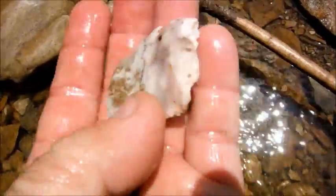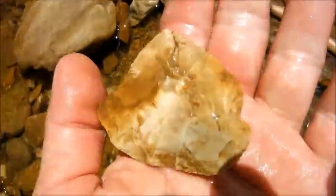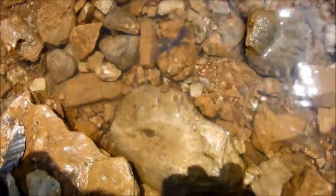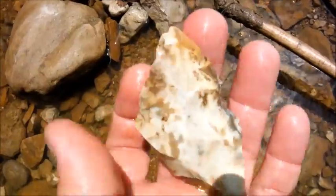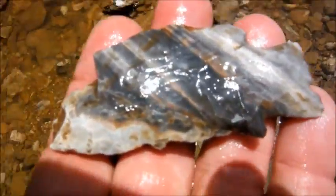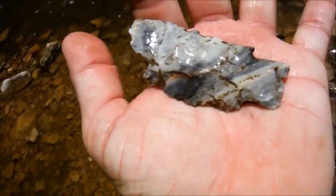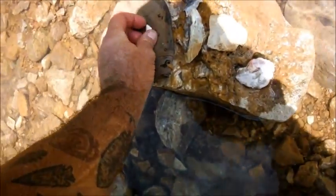Well, sure didn't find as much as I thought I was going to today. This broken piece, found out here in the second part, off a knife or something. Big old tip from a big old blade or tool. And that broken point on the first spot, boy, that sure would have been pretty. Shame it was all busted up. But much better than not finding nothing.